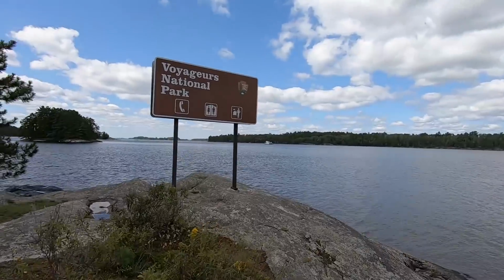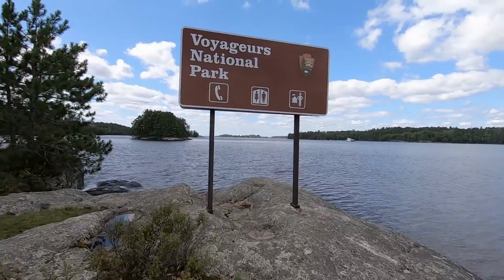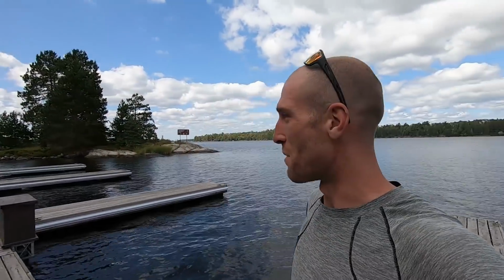So I hung out at the visitor center for a while. They had a couple movies they were playing, one about the park itself and one about the Voyageurs, who are the people that this park was named after. Essentially they were Frenchmen that, during the summers, were going back and forth on these waterways in canoes. Super rough life, really rugged outdoorsmen, essentially collecting beaver pelts. That's part of the fur trade. So that's what put Voyageurs on the map.